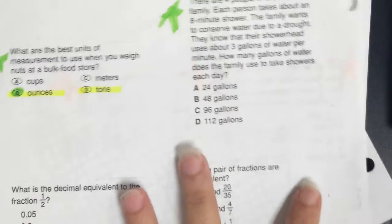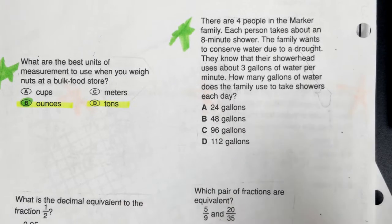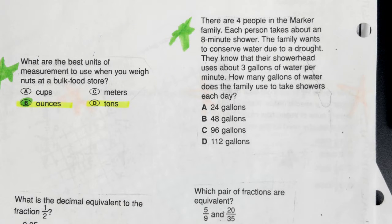The second one, I love this question. And I'm kind of going crazy on it because it's real world. I want you to think about this. There are 4 people in this family. Each person takes about an 8-minute shower. 8 minutes. I'll be honest, that's about average probably. Because at my house at least, I usually get mad when the kids spend like 15 or 20 minutes in the shower. I do. Because, and they'll tell me well, I wanted a hot shower. I just wanted to soak in it or whatever. Okay, I get that. But I would say 8 minutes is about normal.